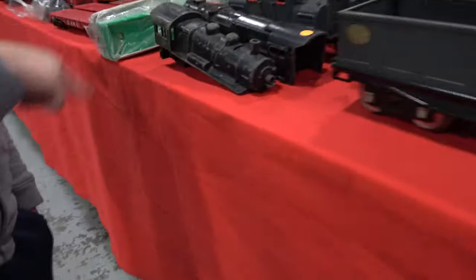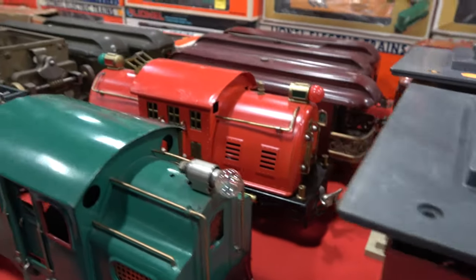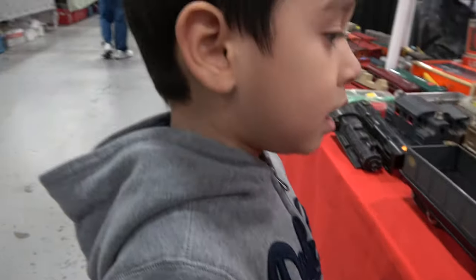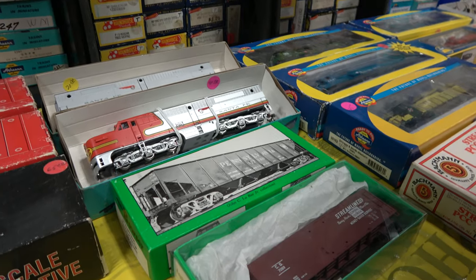Whoa, Amtrak. The wheels! The wheels! The wheels are missing, yeah. They look like from the old times. See, I like the red one, and here's this green one. Which one's your favorite? The blue. Green. The green? Yeah. Santa Fe.